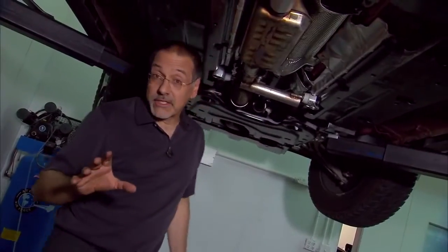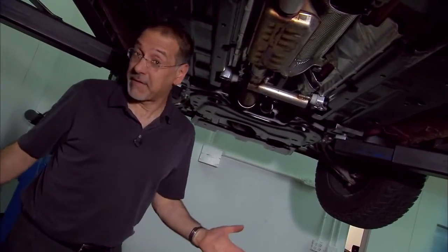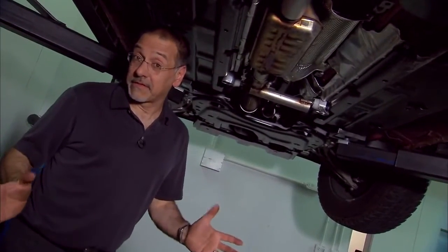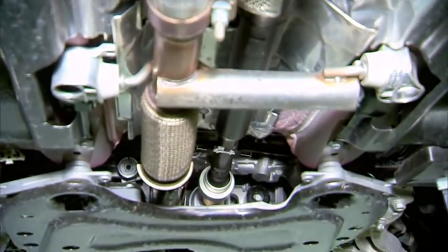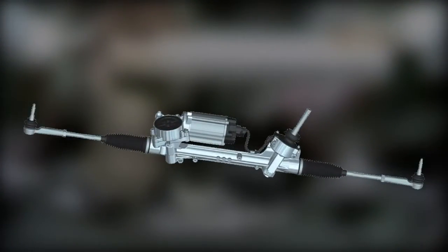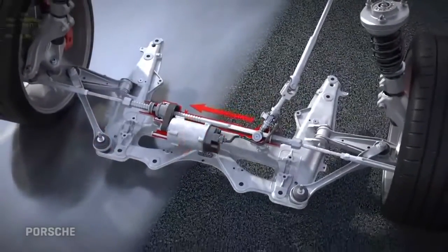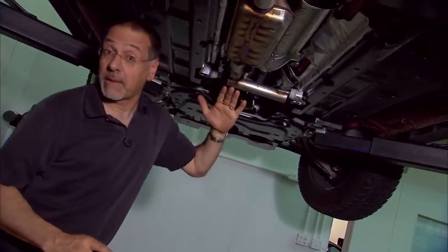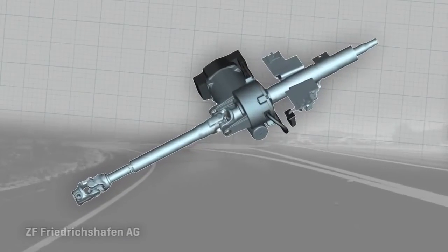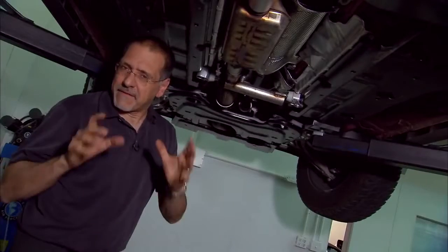Now, underneath this 2014 Jeep Cherokee, a decidedly modern vehicle, we find a very different steering system. Electric power steering is here. If you look up in this vicinity, you're going to see the electric motor, which is sitting on the steering rack, those arms and linkages that move the wheels left and right. Another model is to take that motor and move it further up and put it on the actual steering column, kind of heading up toward the firewall. The effect is the same.